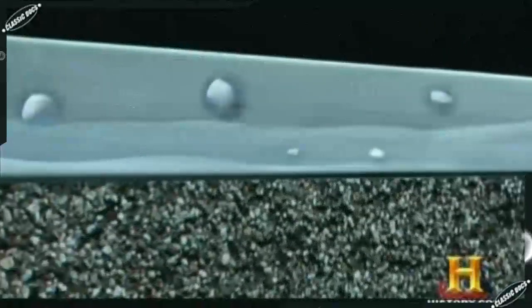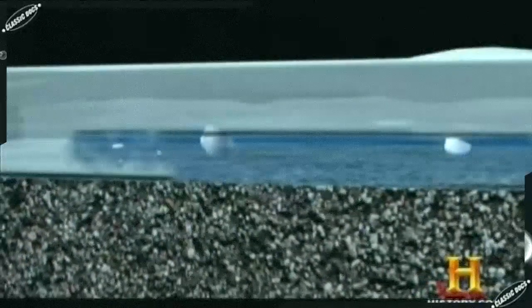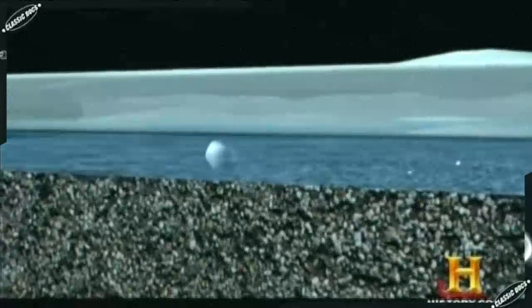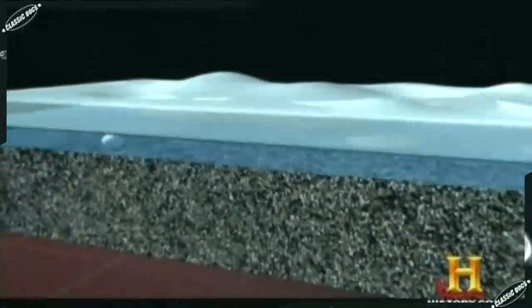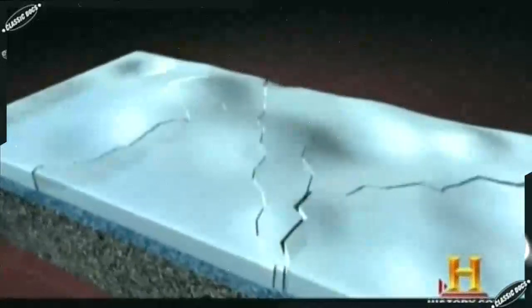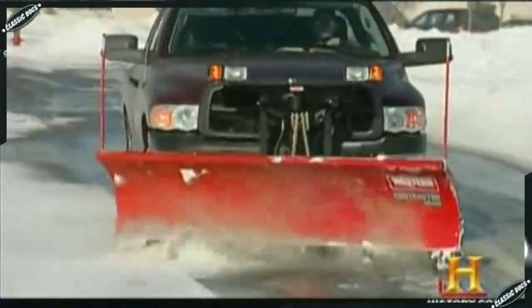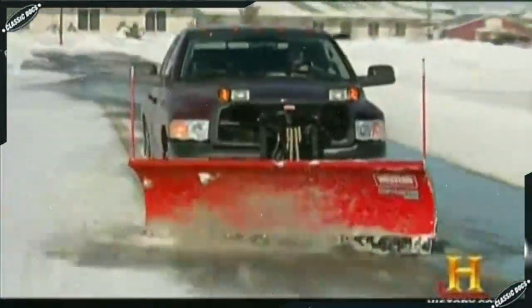Once the ice becomes a salty solution, the newly created brine will penetrate the remaining ice down to the pavement, creating a brine sandwich with the road on bottom and the ice on top. The brine lowers the freezing point of water from 32 degrees Fahrenheit to about 2 degrees, thawing some of the ice. A plow then comes across the road, breaking up the ice so it can be removed.